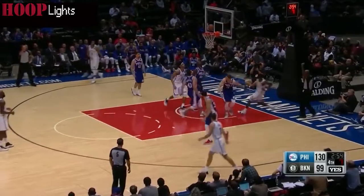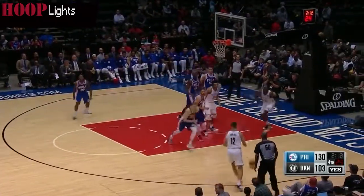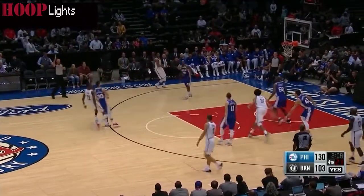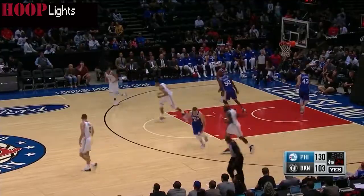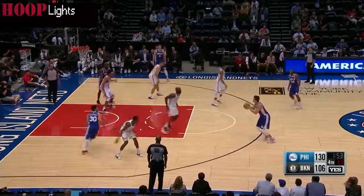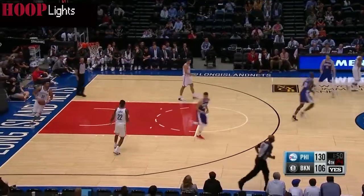LeVert, the drive, got hit and finishes. There from LeVert. AC couldn't finish. Here's LeVert. Will take the three this time, and hit. Smooth to do certain things, and LeVert surely has it. 9 points in the quarter for Caris LeVert, as Chris Humphries, the former Net, hits the three.